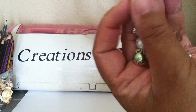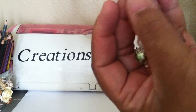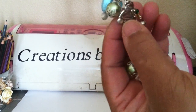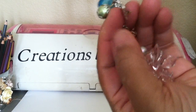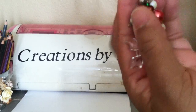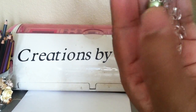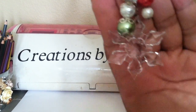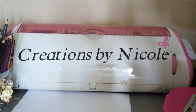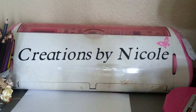Look at this, the little Santa. Look at the Santa. Can you see the Santa? Oh, that's his back. Santa. This has totally, totally made my day. And the little snowflake at the bottom totally made my day.